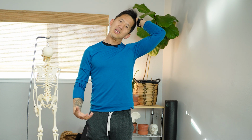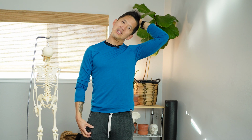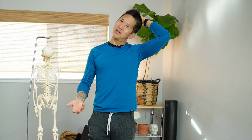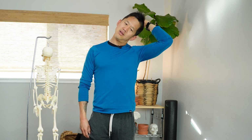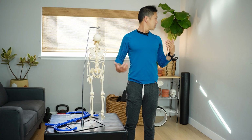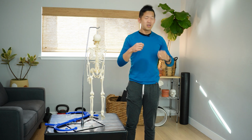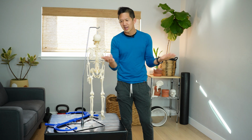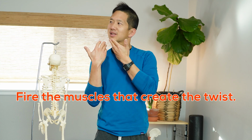So do it on both sides. See, is there something different side to side? Is one side really obviously stiffer than the other side? If so, you want to give that side a little extra stretch, right? Then check your range of motion again. If it improves, awesome. If it improved a little bit and more stretching doesn't seem to get it to improve over the next week or two, then what you can also do is work on firing the muscles that create the twist.